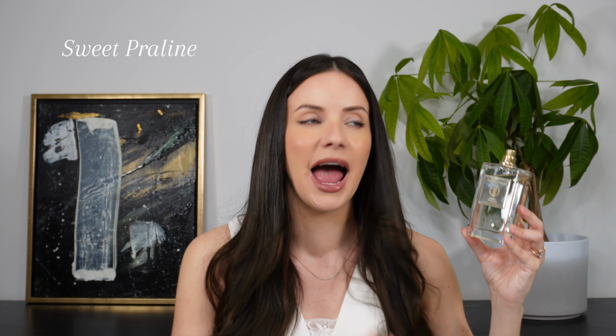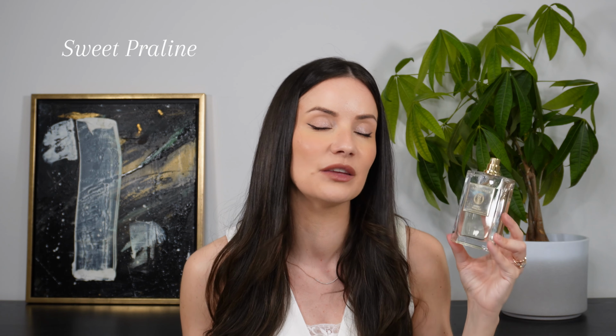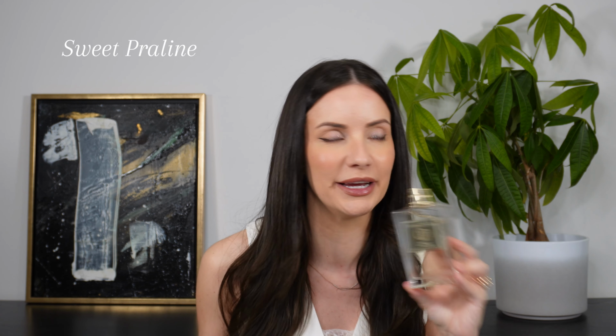This one, I will say, has the biggest scent bubble, on me at least anyway. And it's almost one of the most head-turning fragrances. And I think that is because of the sweetness. So if you are into your sweet fragrances, if you like the idea of raspberry and benzoin, you should definitely check out Sweet Praline. So those were all of the fragrances that I wanted to add into this buying guide.